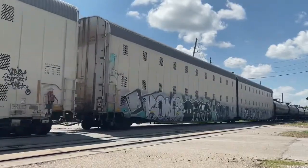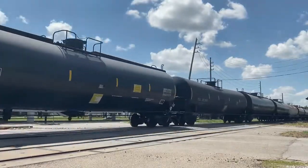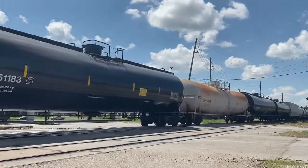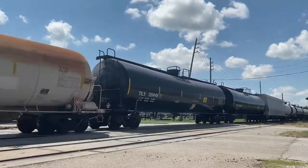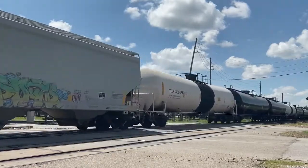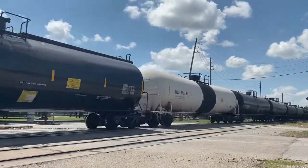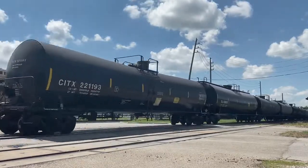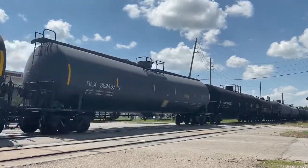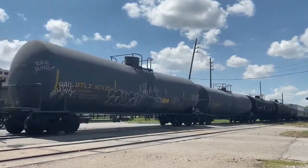KCS 2846 was leading the train, still in its gray ghost paint scheme, along with 2023, also still in its gray ghost paint scheme. And both are GP40s, something I never thought I would see again because of what has been happening recently to the gray ghosts. They have been getting repainted and fast, and I don't like it.